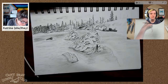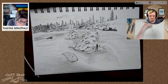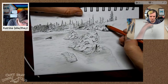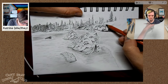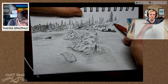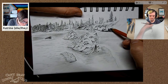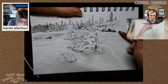Thanks, Amelie. I've started doing this way so that I don't smudge my drawing, because I'm using a lot of very soft pencils and charcoal pencils. But also, your photo is just a reference, and you can do whatever you want with it.